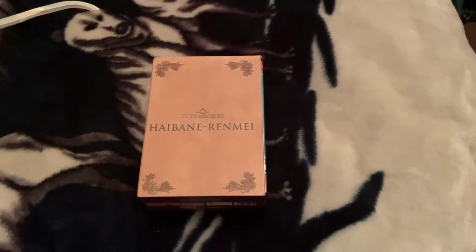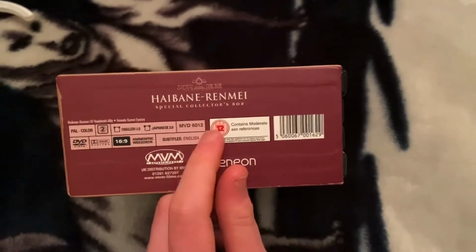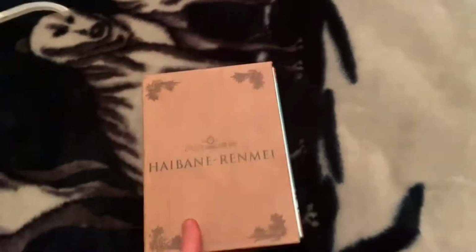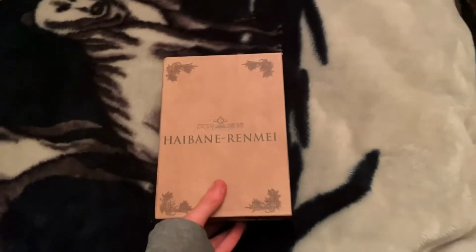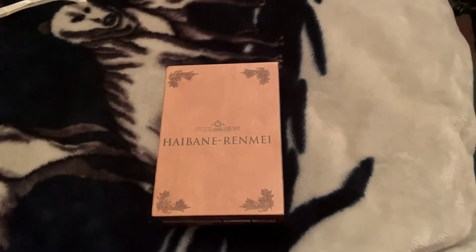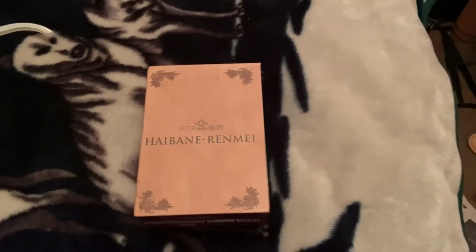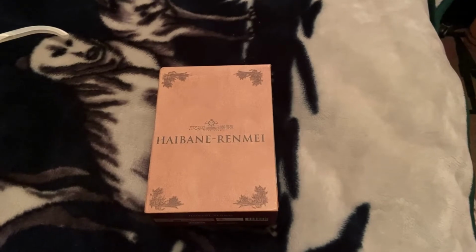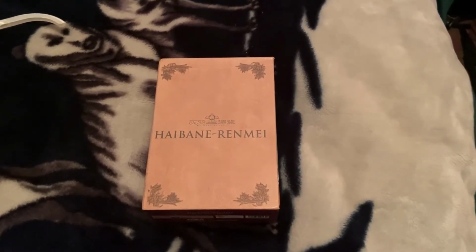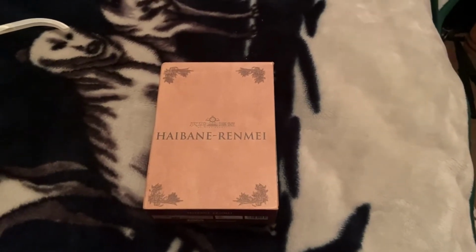Now, this is a UK version as it has the age rating on here. It's also a genuine release, which is really good as genuine releases go for quite a bit of money, seeing as that company no longer exists anymore. I think they're also called Pioneer, but I've got a Pioneer Chobits release, and soon I'll be getting an X anime Pioneer release, but all in good time. I'll show you those releases in good time.